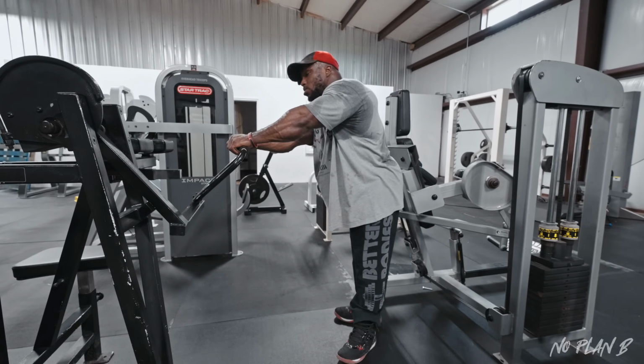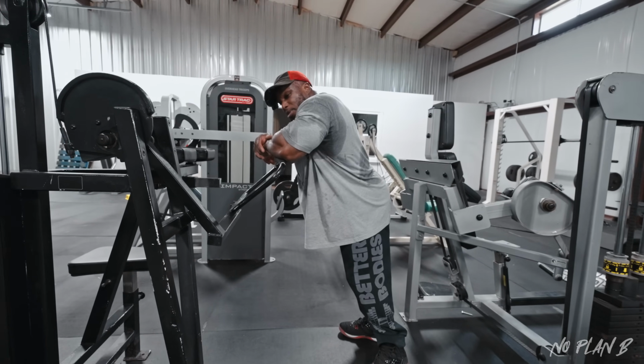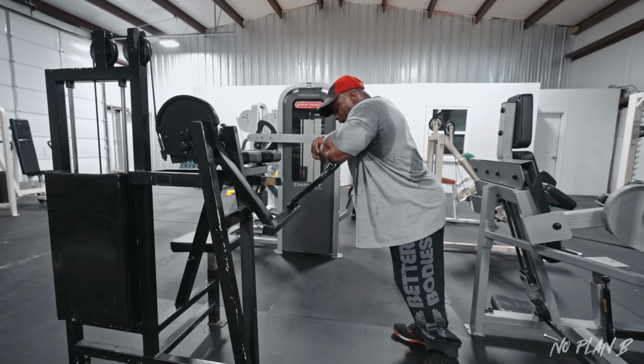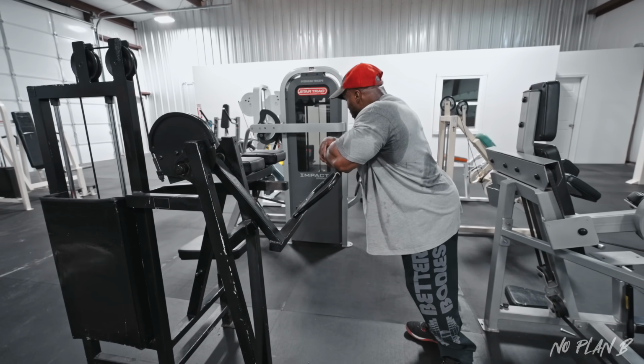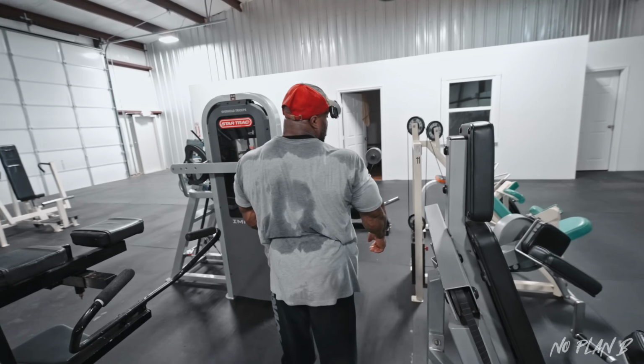Triceps are smoked, like smoked ham. Oh, that was good. Good tricep. Then we gotta finish up one more bicep movement. We're gonna go with the old school bicellator from the 70s, right behind us here. The old glory.